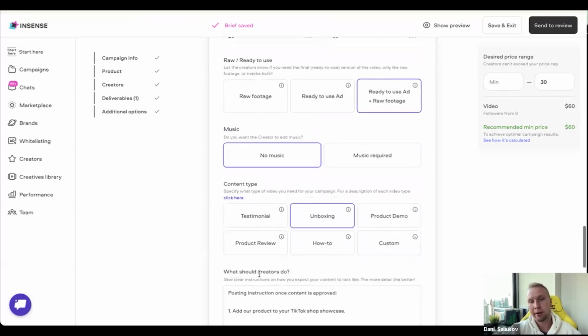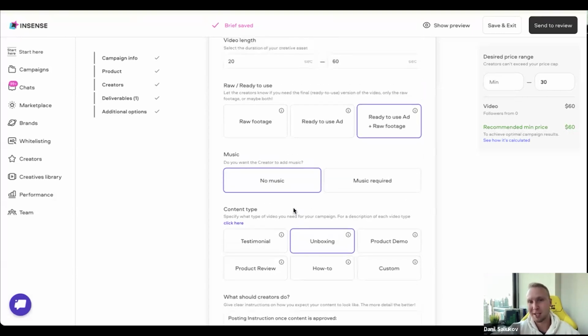But if you are working with the creators from the perspective of driving paid ads, which is different, right? And right now, TikTok Shop is becoming more and more of a paid game. So it's no longer just organic. It's 60-40%, kind of a distribution between paid and organic right now in terms of the impact. So in that case, we highly recommend hiring creators who have skills in UGC.